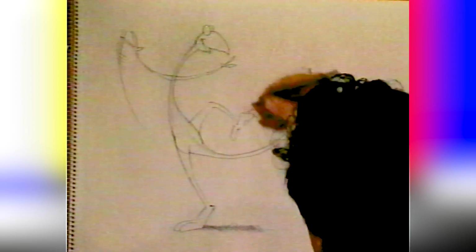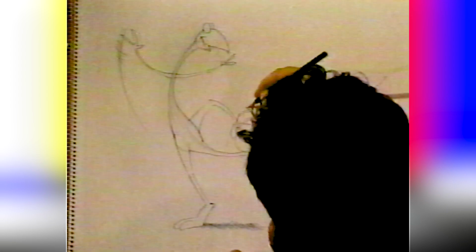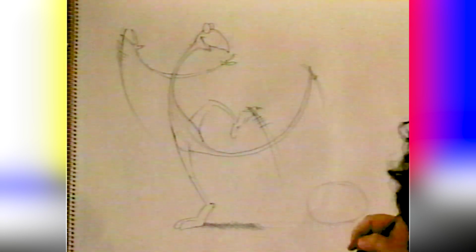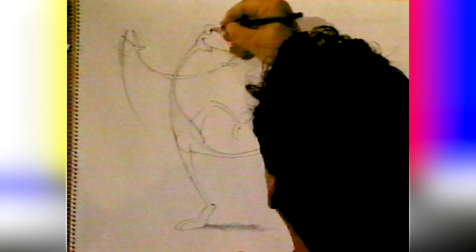He's all excited and the foot's popping off the ground. So draw these action lines. You have action lines flying everywhere across the paper. Yee-haw! My little sister's hatching.